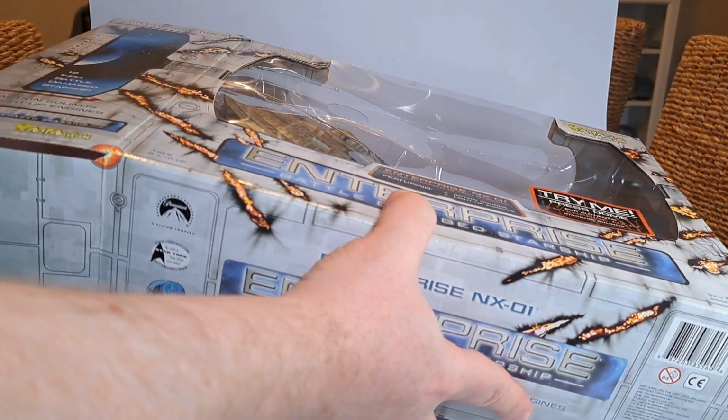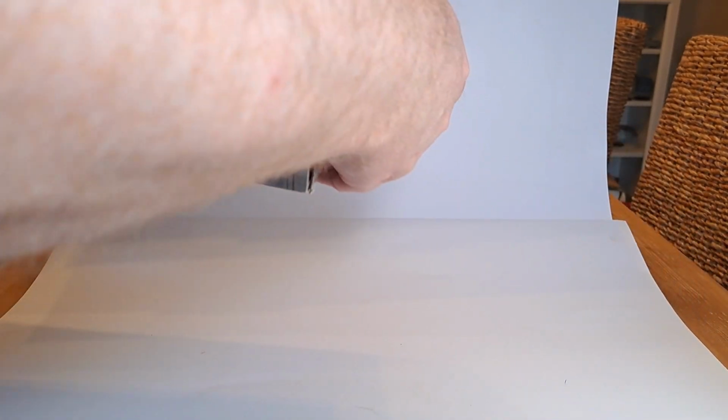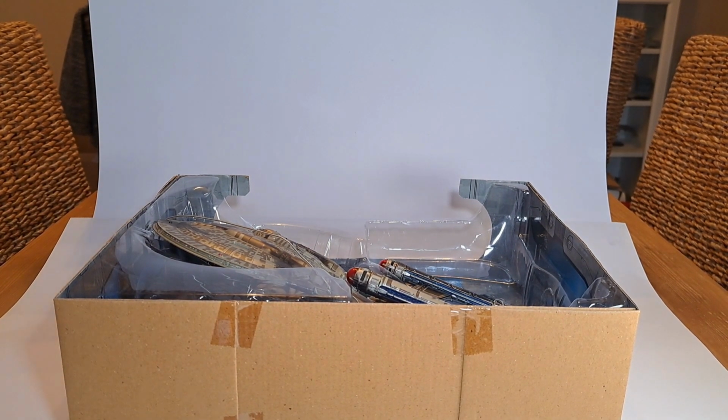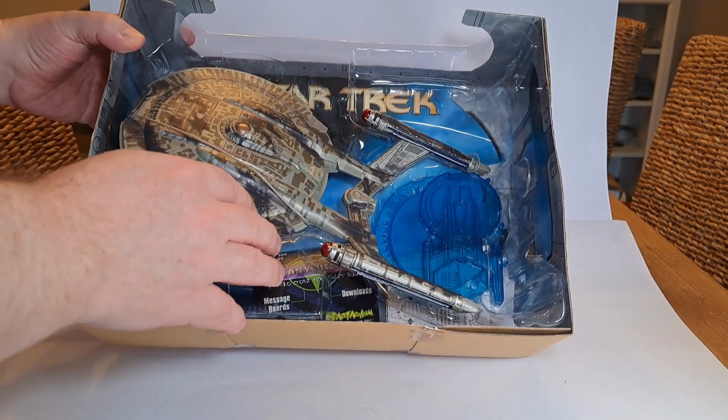So 20 odd years later, this is an unboxing of what is now a rather aged Enterprise, I suppose. I rather like the Enterprise, the series itself. I think it was a difficult, quite a brave thing to do, to try and put in a prequel after shows as popular as the Next Gen and so on had finished.